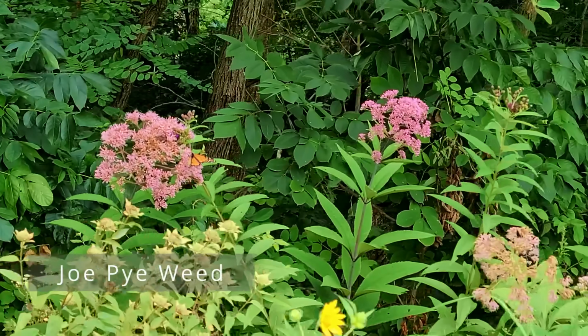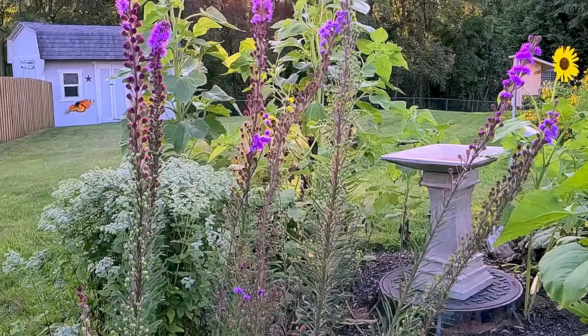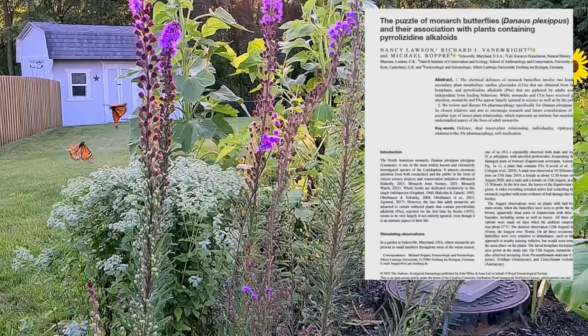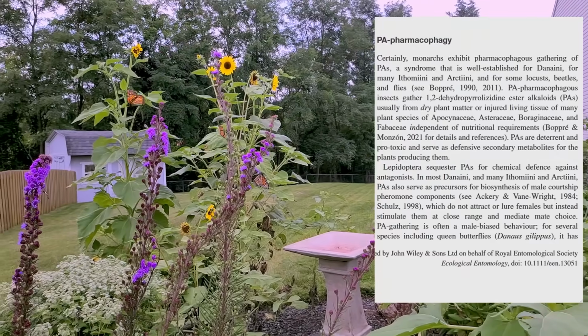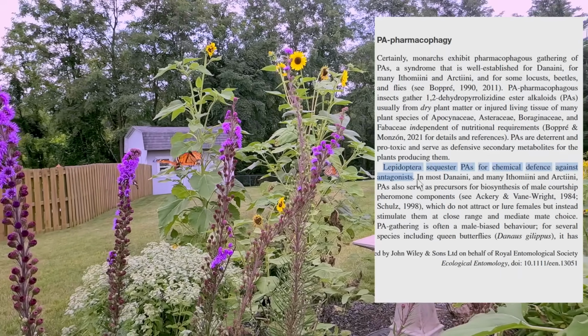But there may be another factor that draws them into this particular species. There are some researchers that have hypothesized that the nectar of Meadow Blazing Star contains pyrrolizidine alkaloids. And what are pyrrolizidine alkaloids? They are natural toxic compounds produced by some plants and are poisonous to many different mammals and other organisms. Now, monarchs are immune to this poison.